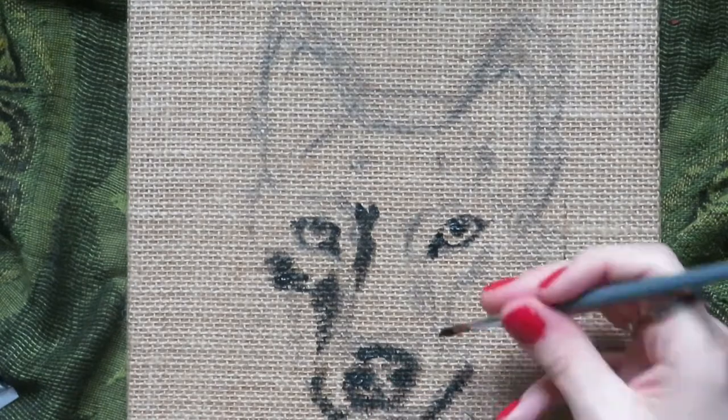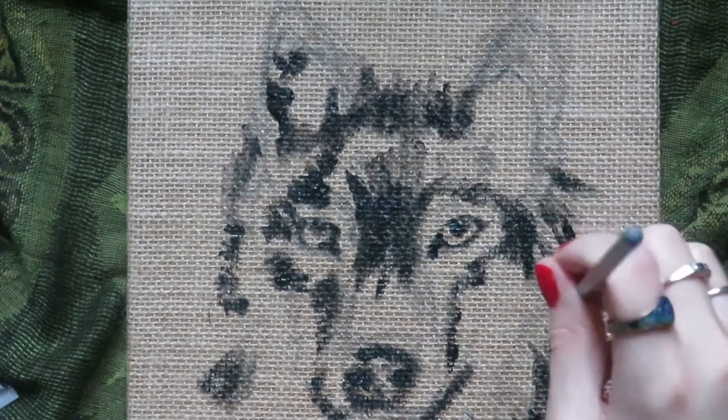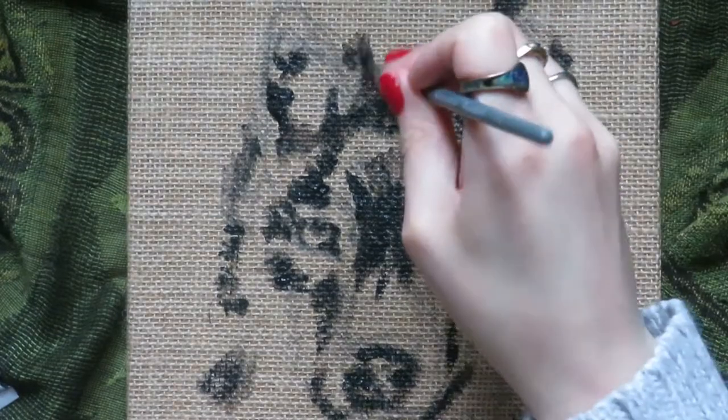So sit back, pour yourself a cup of tea, watch the video, and enjoy the music and this lovely wolf, or dire wolf, taking shape.